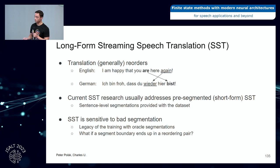But in the case of speech translation, things get more difficult because, unlike speech recognition, the translation task generally contains some kind of reordering. Here we have an example in English to German. There's no monotonic alignment, or we cannot expect monotonic alignment, between the source speech and the target translation.